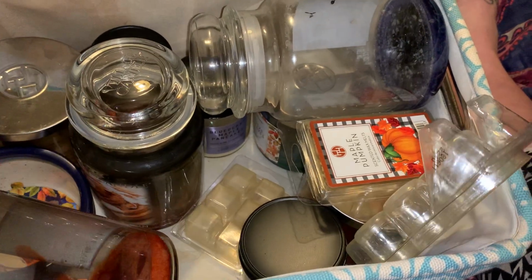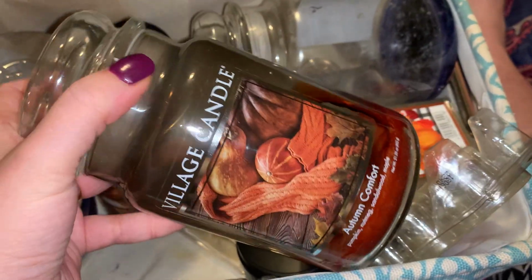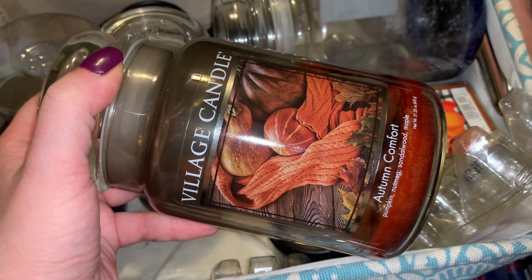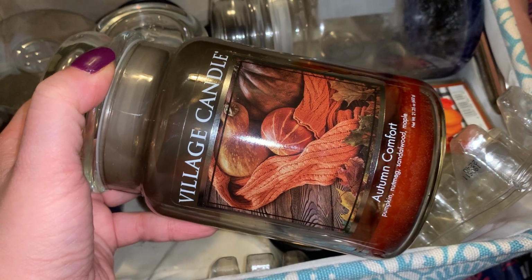So I'm going to go ahead and grab the one that is sliding. And I feel bad because this is already in my empties and I don't even think I put my video up yet because I recently hauled these at TJ Maxx. This is Village Candle Autumn Comfort. I was going to say Autumn Pumpkin.